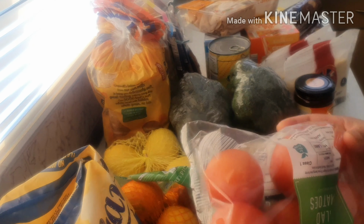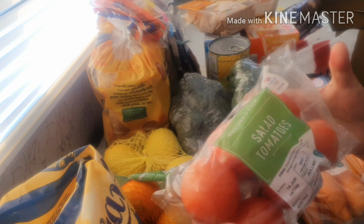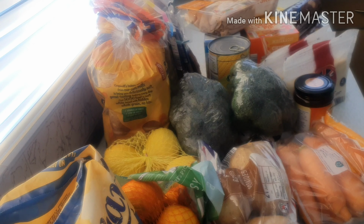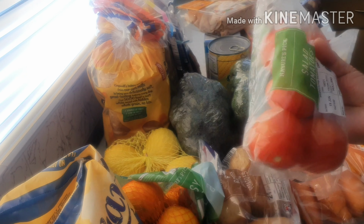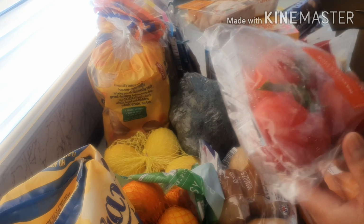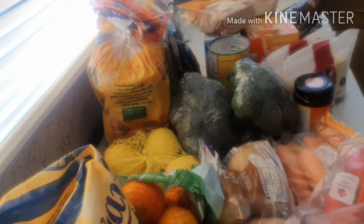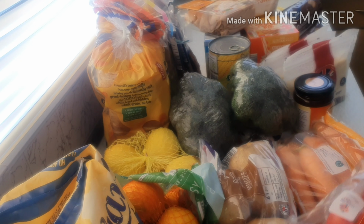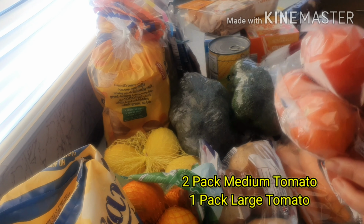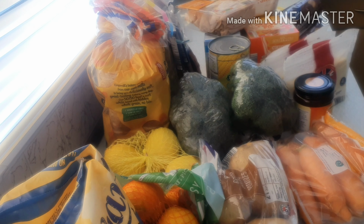So this tomato, we bought for 2 rupees. We used the last tomato for salad and for the barbecue. This big one we use for the barbecue, and I mix it with marinade. Sorry guys, marinade for the barbecue.